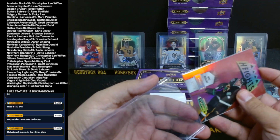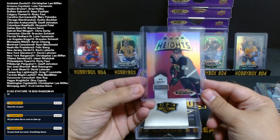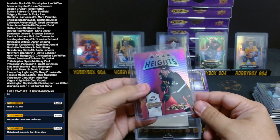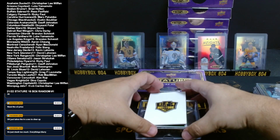Probably 85, Reese. I have to do the math afterwards. 33 out of 75, going out to the Dallas Stars. We're going to put this up over the Soderstrom here. That's a good-looking card there.